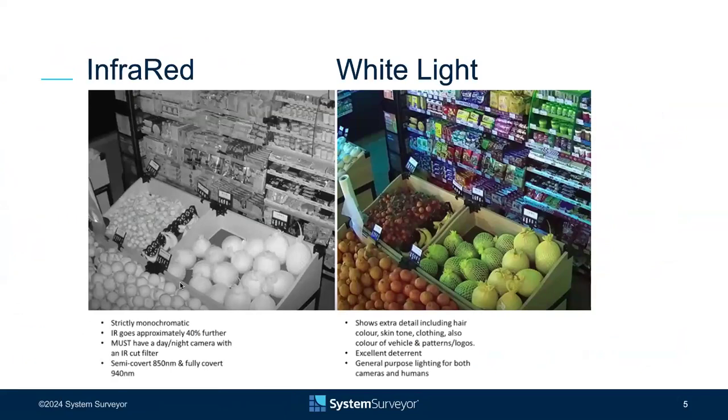Although today is not a webinar on illumination per se, I will go through the initial choices we need to make when designing the lighting portion of a project. For the sake of this webinar, we'll just touch on some of the choices we will make. Usually the initial decision is the type of lighting. Do we need infrared, white light, or a combination of both, which is hybrid lighting comprised of infrared and white light in the same lamp?